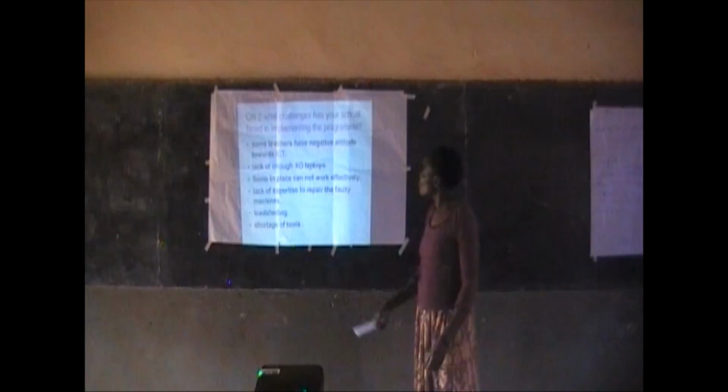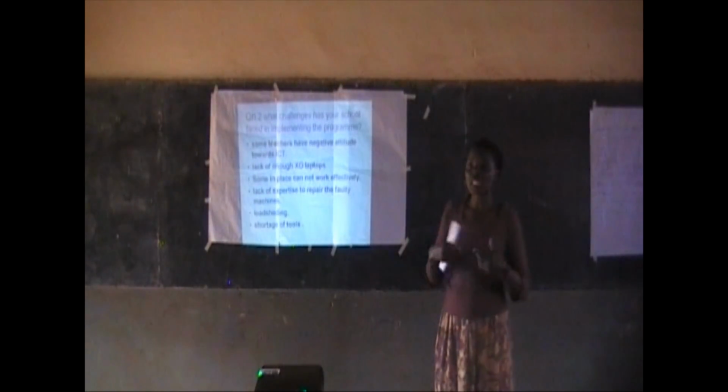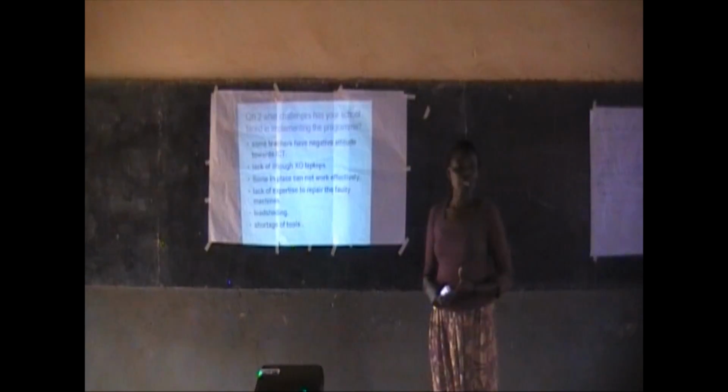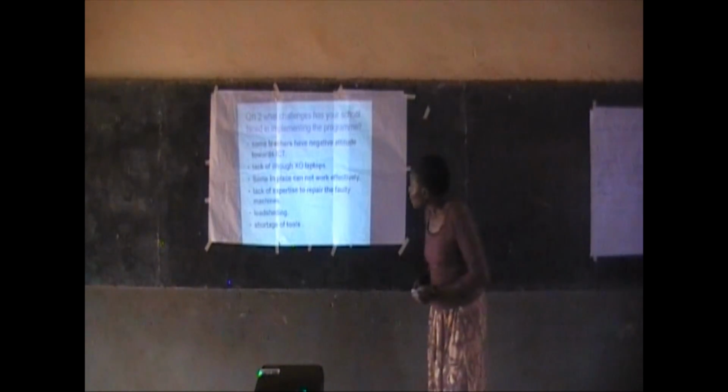The other one is lack of enough EXO laptops. But we must appreciate that the few we have is helping us to create interest in the children. And I know when we capture the most children's interest, our donor will be able to provide us with more.